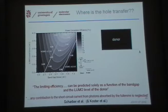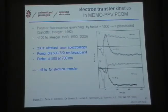That means that this is the absorption spectrum of the donor, of a molecular material, mind you. And this is the absorption spectrum of the acceptor. I hope you agree that it is not very realistic. PCBM may be a lousy absorber, but it's not zero. So, 45 femtoseconds, forward electron transfer. Polymer fluorescence was quenched by a factor 1,000. That's what they knew in the beginning, so the forward electron transfer should be faster than picosecond. Later on, they said faster than 100 femtoseconds because they had other instruments with that time limit. Then 2001, ultrafast laser spectroscopy, you pump with a 6 femtosecond pulse, rather broadband, of course, and you probe at the same kind of region. And they found 45. So this was the electron transfer.